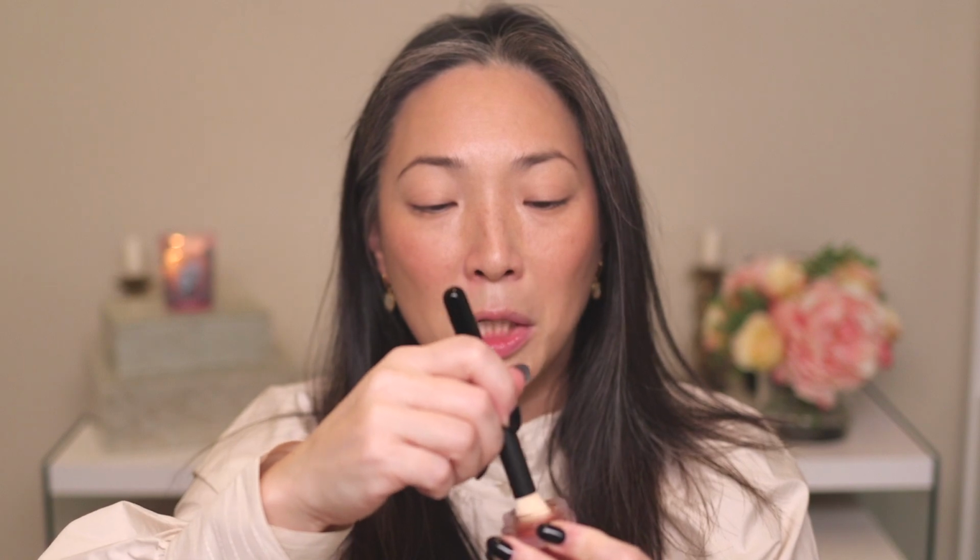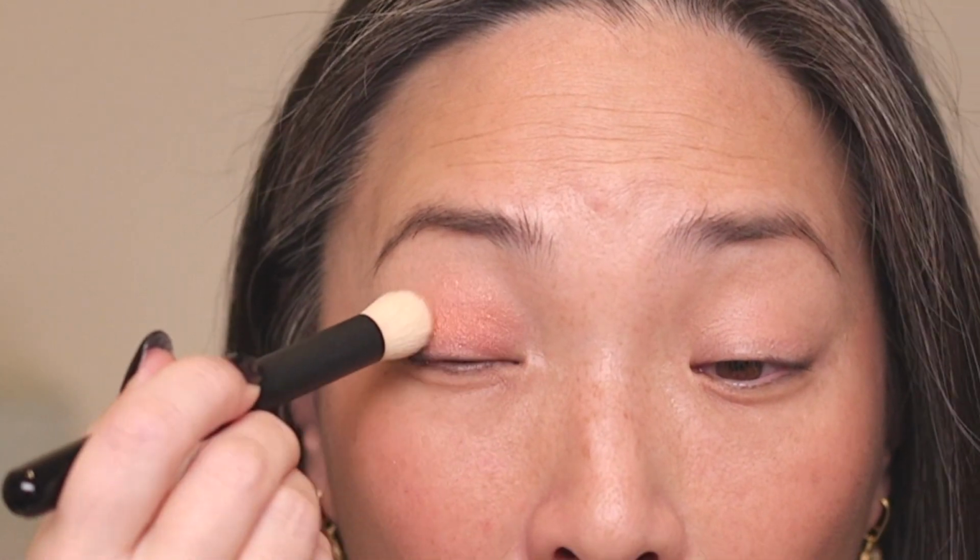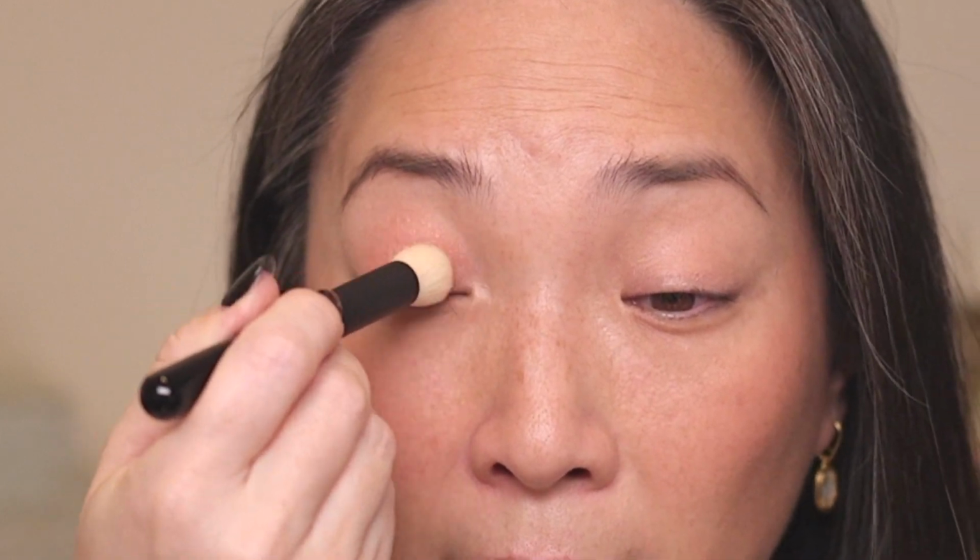So I'm just gonna go in and dip this in. I'm sure you could use your finger as well. I just feel like using a brush. So let's see how this goes. Wow. Oh, how pretty.